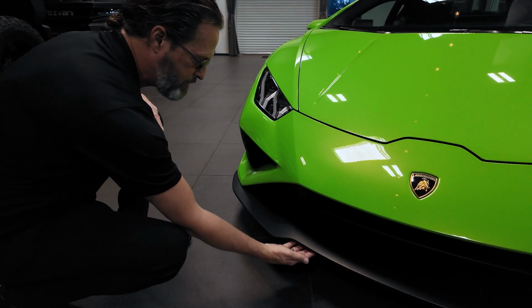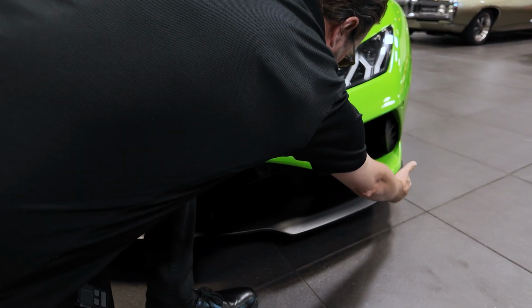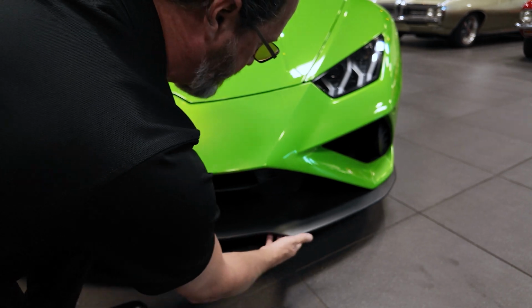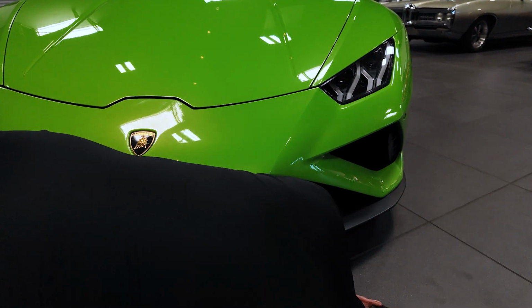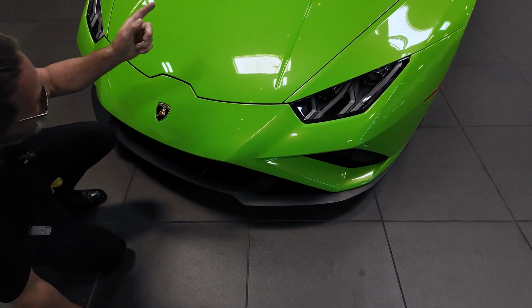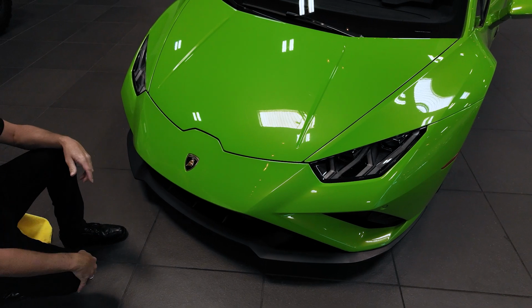I don't feel any scrapes. My hands are a little dirty. No scrapes, no scrapes, and no scrapes. No pulling in and out of the driveway. Wow. Yeah, zero. Zilch. This Lamborghini has the button to raise the front too, so it looks like they've really paid attention to that.